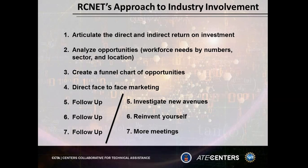And then again, make sure you're making contact with them, doing follow-ups. You don't want to just sign them up, they hire out of the first class, and you expect it next year, but you don't go back and say, oh yeah, don't forget about us, we've got another class coming up. You really want to go back out there and make sure you're keeping your contacts. I think Jim could probably attest to that.